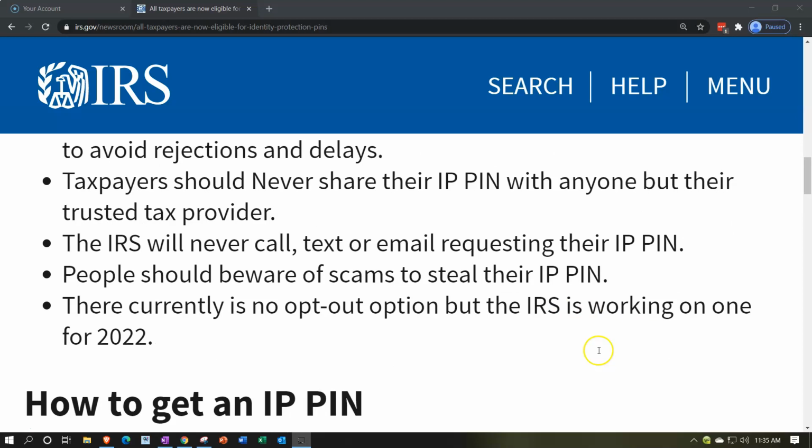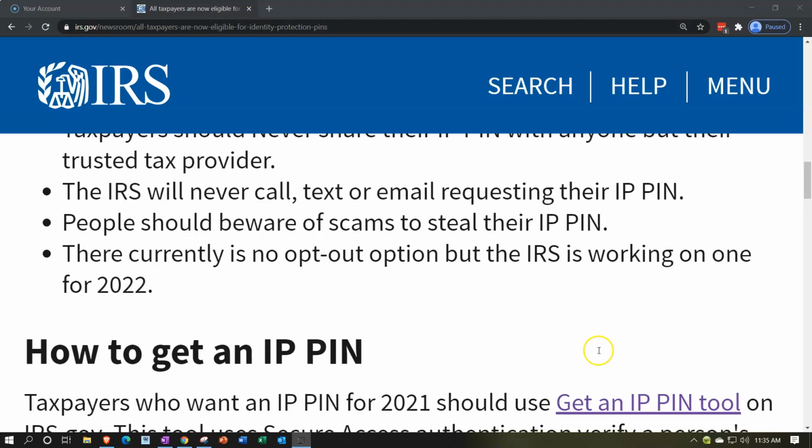So taxpayers should never share their IPPIN with anyone but their trusted tax provider. Obviously, it's kind of like a social security number, so you don't want to be sharing it all over the place. The IRS will never call, text, or email requesting the IPPIN, so avoid the phishing scams out there, those darn phishing people. People should beware of scams that try to steal their IPPIN.